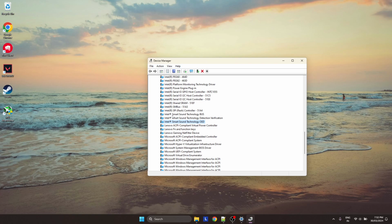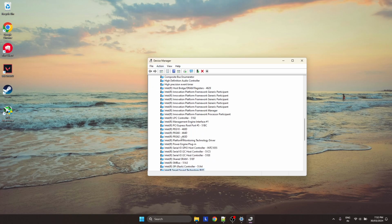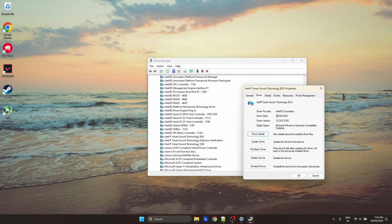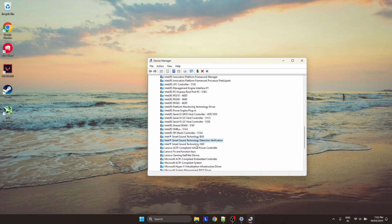So, Intel Smart Sound Technology Bus. You can find it under Device Manager and System Devices. That somehow got updated automatically to a different version. It got updated to 10.29.9467. As soon as these three things got updated, I was having weird issues. So I just rolled back the driver versions for the three of them and then it fixed it for me.